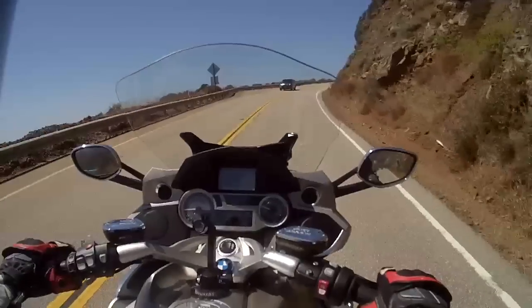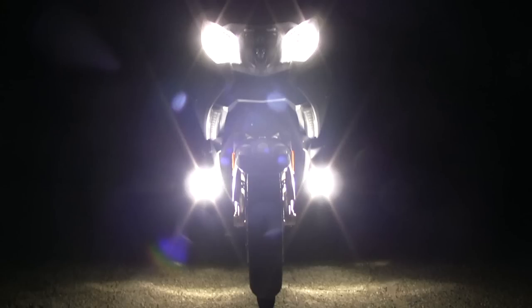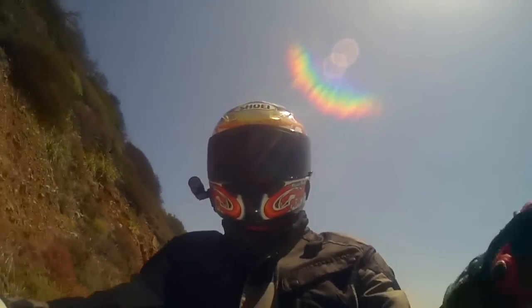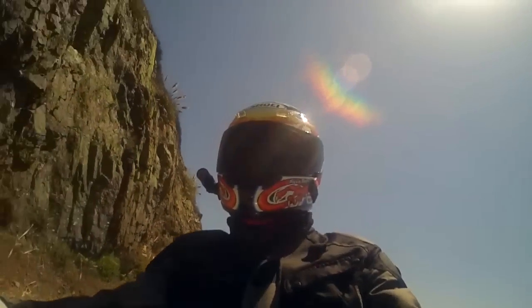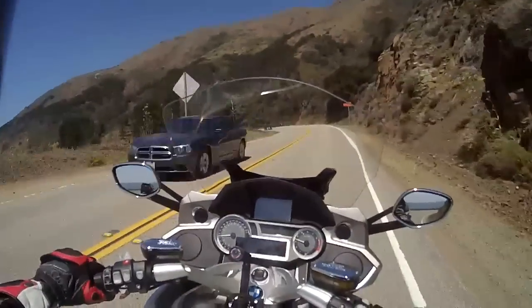Now let's get to the headlight. The low beam is a very white light. It actually matches the LEDs. The high beam goes way out there, and it's more of a brownish tint to it. You can tell when it's on.